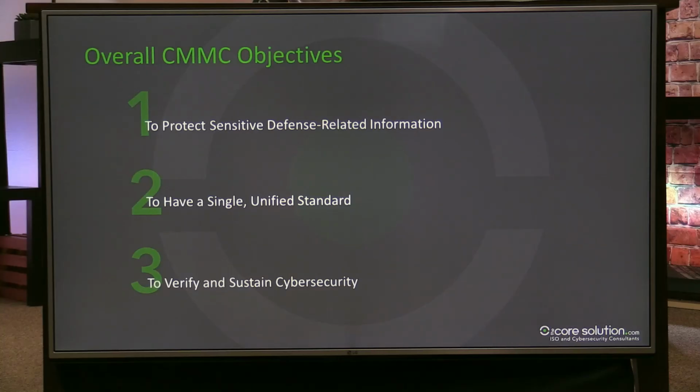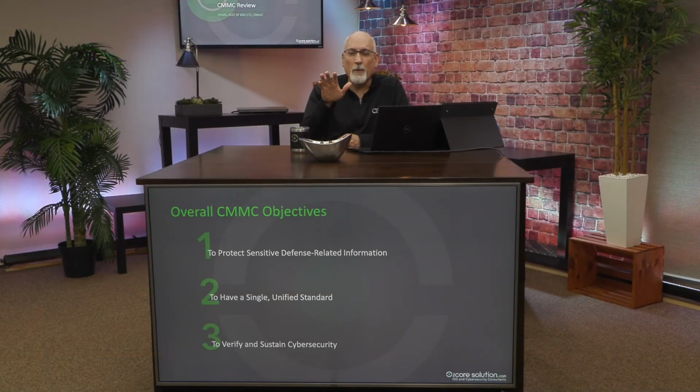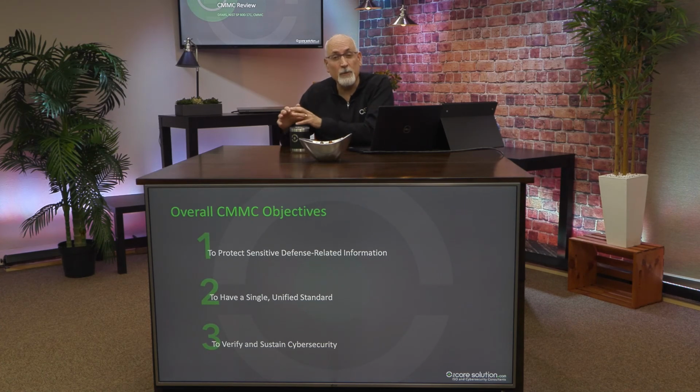It's not letting our nation's adversaries get their hands on the specs, the drawings, the technical information regarding the equipment and systems that our soldiers are using on the battlefield, right? So protecting that information so they can't defend themselves or be aggressive against our equipment and systems in a way that they would have an advantage because they would know what's under the hood, right? We need to protect what's under the hood.